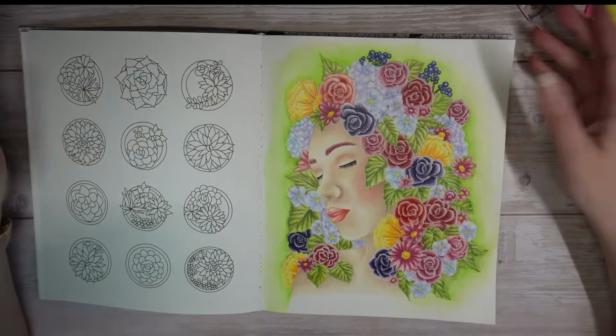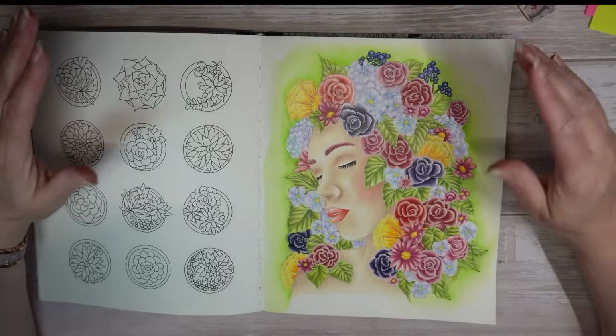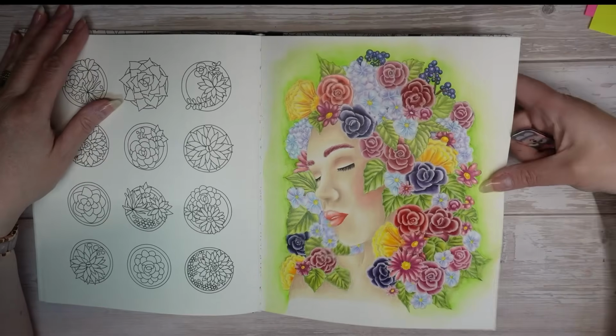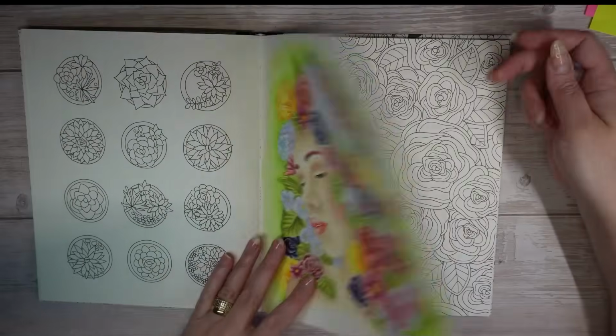Skin's lovely. I've done this with Luminance. This paper takes those pencils really nicely. It's a good colour pencil book, I think, this. You can get away with some watercolour, but I think you do have to be careful. It hasn't bled through, which is, you know, a good thing.